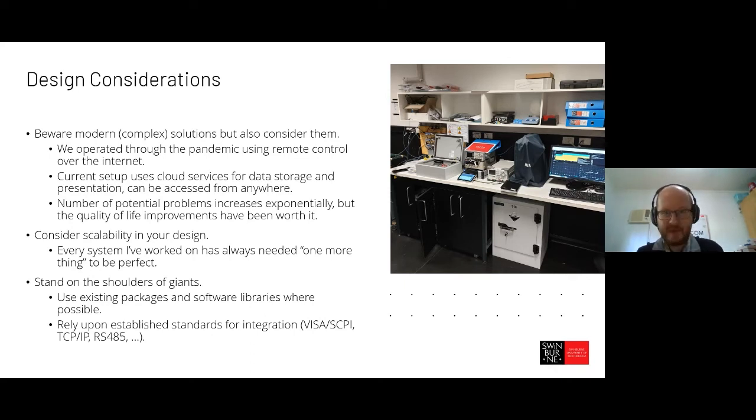Something else to just keep in mind if you are ever assembling a system is to think what you might want to add down the road. Every system I've ever worked on, somebody has said, oh, it would be good if we could add X into it, usually well after the thing's built and assembled. Sometimes that's not possible. Sometimes it's extremely difficult, but it is something that we've been able to integrate to some extent in the setup that we have.